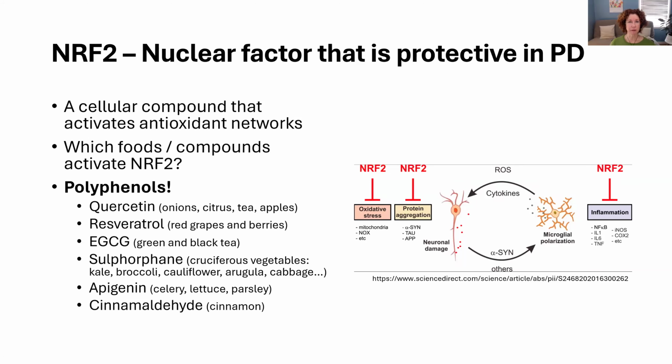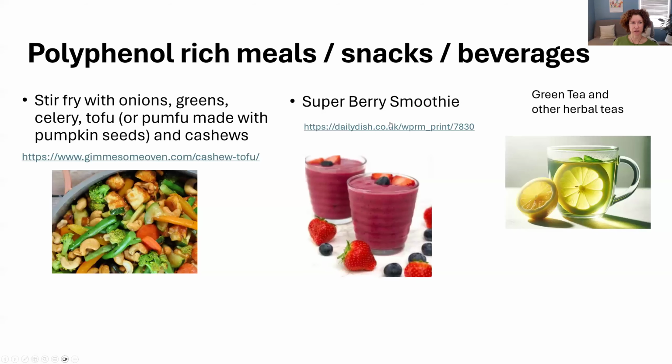So just a little bit more of the science behind it and why it's so important to eat these foods regularly. So there are lots and lots of ways we can get polyphenol-rich meals and snacks. Again, looking at that phytonutrient spectrum, thinking about how you might add that in. I think stir fries are probably one of the best ways to do that. You can add so many different plant-based compounds, different vegetables and fruits, nuts and seeds.